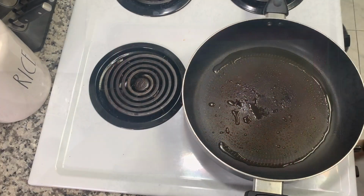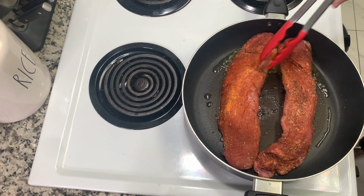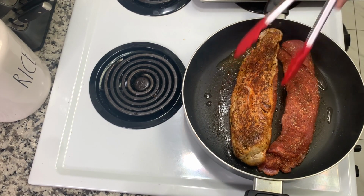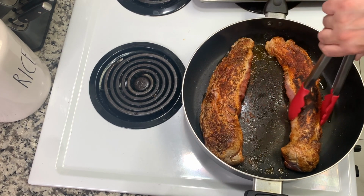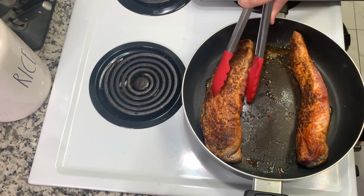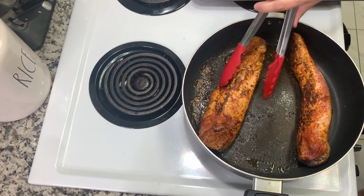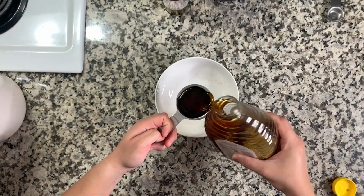Now, to a large skillet over medium-high heat, I've added a tablespoon of olive oil. I'm placing my pork tenderloins in there, 1 minute each side over medium-high heat, to sear these up, about a minute on each side, so about 3 to 4 minutes total. And this is going to create a nice crust as well as keep all those nice juices inside of the meat. And while the meat was searing, I combined the honey garlic glaze.